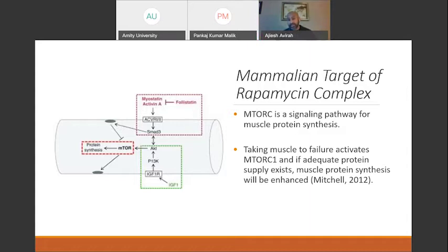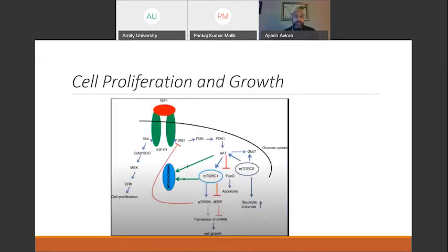This is the reason, because after the high intensity training, this particular pathway, the mTOR pathway, is activated, and if there is a supply of protein, the muscle can rebuild and it can cause hypertrophy. This is a simple depiction of cell proliferation and growth. You know how the insulin-like growth factor and mTOR pathways work with the help of mitochondria.